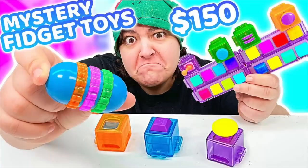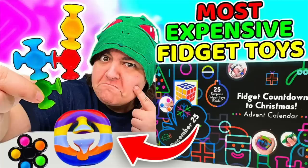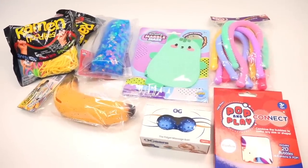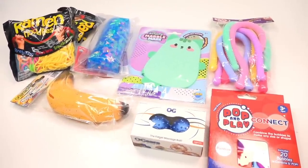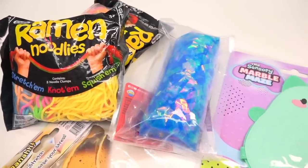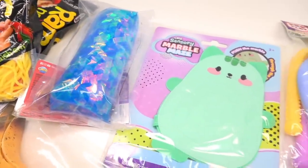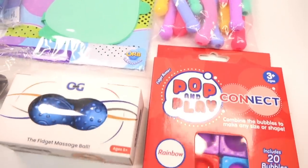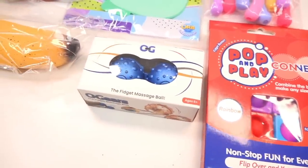In previous videos, we've seen so many weird fidget toy mystery boxes, but today, these were actually recommended to me online with these weird ads that look sketchy, but hey, it actually delivered, so we're gonna check them out. I have everything from ramen noodlies, some weird tube thing, a marble cat, some elasticy things, I guess. And yes, this banana is actually a fidget toy. It looks really real. I can't wait to squeeze it.